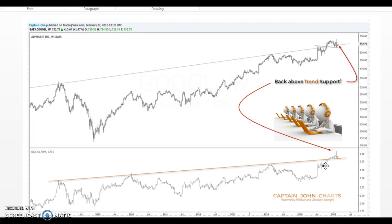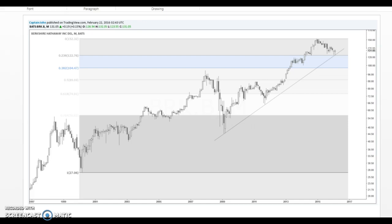Right. This was from February 22nd. And you know, it hasn't done much since then for us in terms of returns. It's a little positive, but not much.